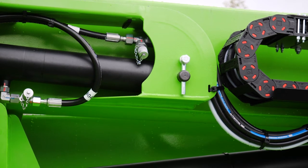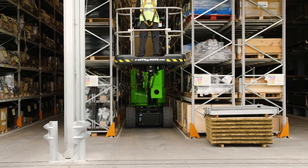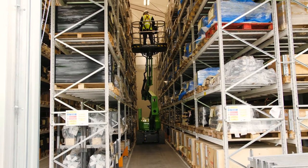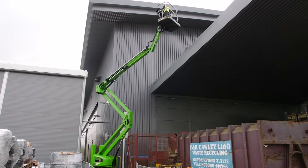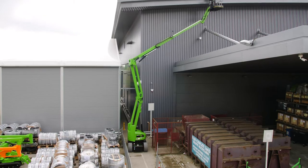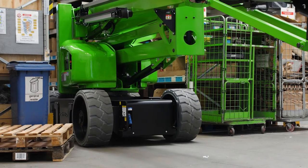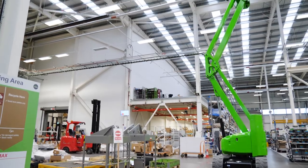Every Niftylift incorporates check valves on all hydraulic cylinders to ensure that, in the unlikely event of a hose failure, the machine will remain safely in position until the user activates the controls. Fail-safe brakes ensure that the machine's base will not move unless under operation. And a tilt alarm sensor will notify the user, preventing use, if a slope greater than its safe operational limit is detected.